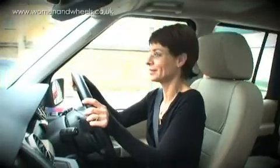And now I understand that sort of rather snooty, smug look that people have when they drive these sort of cars, and I can understand why. So let's look at the inside of the car in a little more detail.